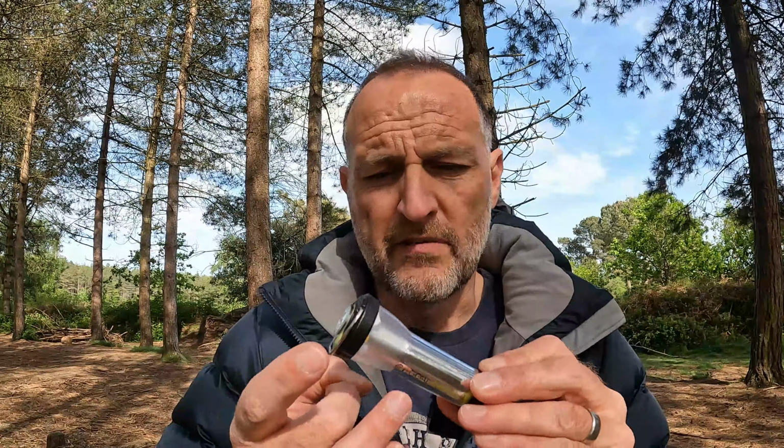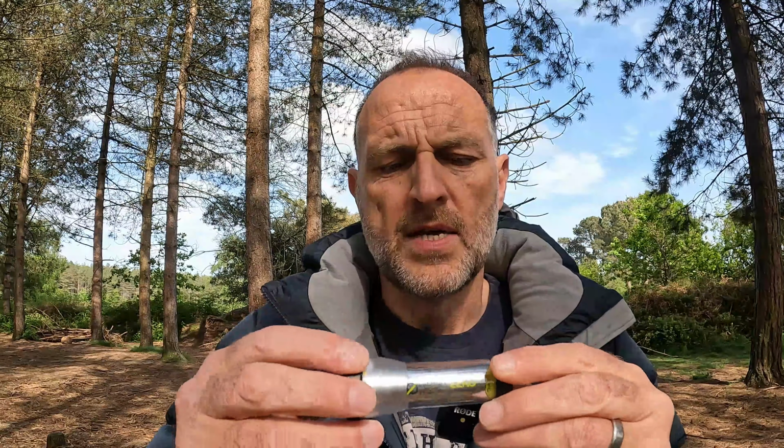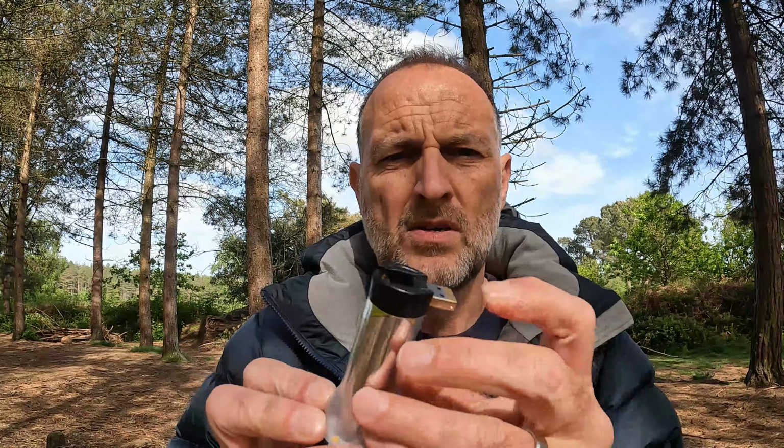I always thought this would be quite fragile. It's made of an ABS plastic material, see-through, and it has a USB charger that comes out the side, so you can plug it into a USB port to charge it up. But it has been in my bag, it's been bashed about, it's been knocked around everywhere, and it's never gone wrong. It has worked really, really well.